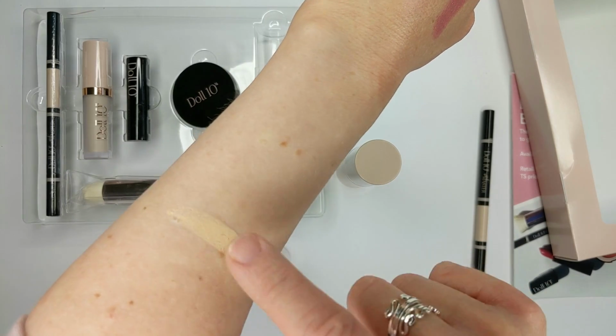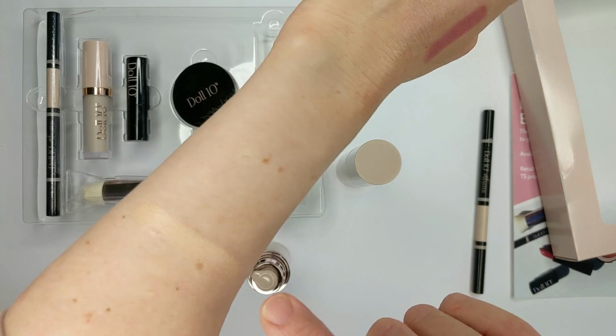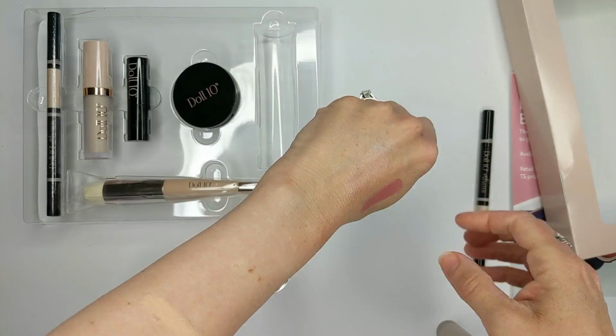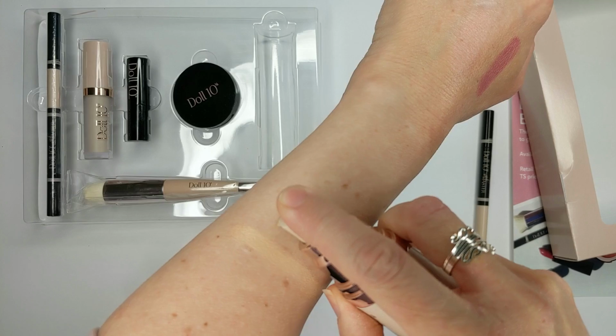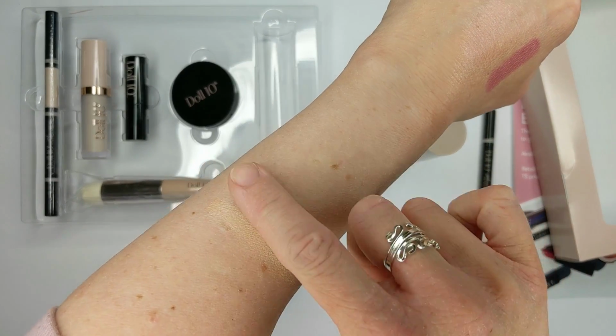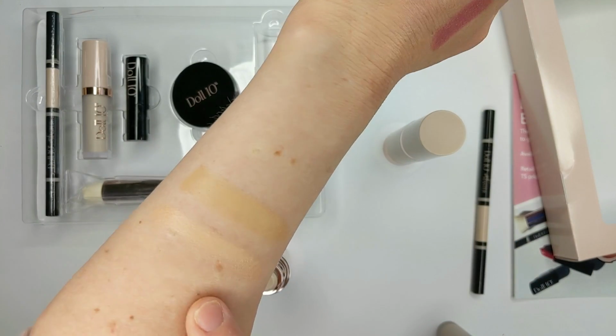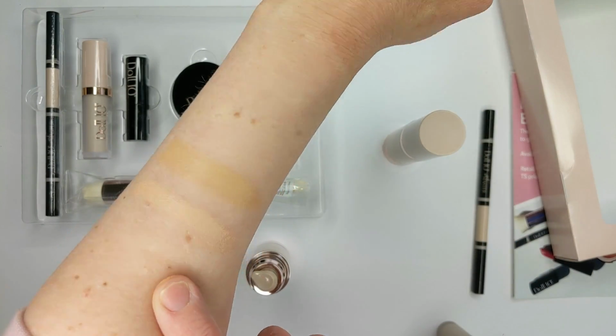Okay, so here's the Fair. Yeah, I think this color is actually better for me than the Light, which is the one that I ordered initially, because that one's a little bit too dark. And like I said, I've been making it work, but I think I prefer the Fair, at least right now. Maybe if I get some color in the summertime, I'll go with the Light. So I think I'm actually going to start using the Fair. I think that one's probably a better match for me right now.